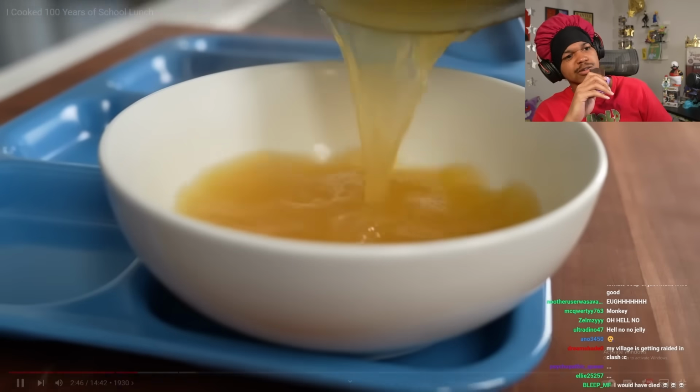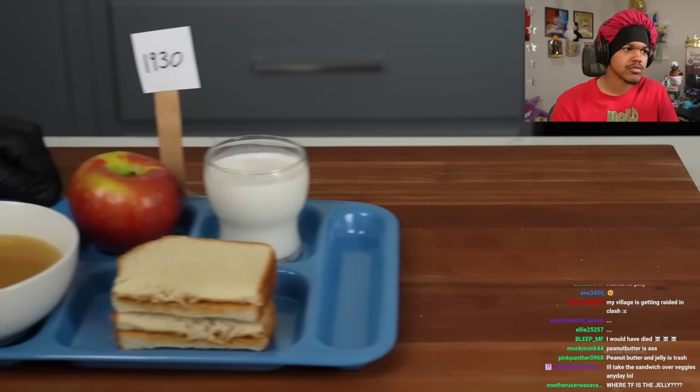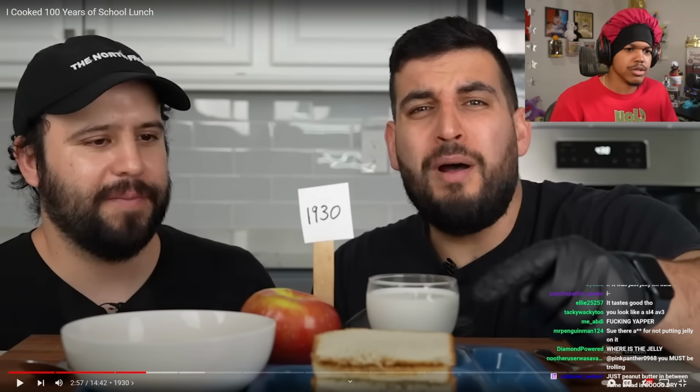So in the 1930s, they served up a hot vegetable soup with a peanut butter sandwich, an apple, and milk. Keep in mind, this was the Great Depression era, so they had to keep things a little simple. If they made the apple and orange, I think I would be good. I don't like raw milk though, so I bring my own chocolate to school to make it chocolate milk.